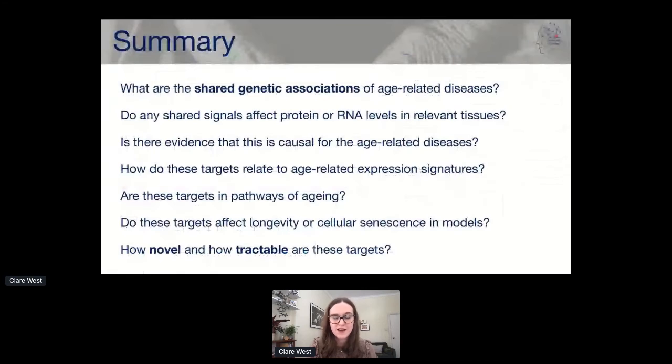So just to summarize, this is the process that we're taking. This is a summary of our approach. We are looking for shared genetic associations between different age-related diseases and traits. We're interested in whether they have an effect on protein or RNA expression in relevant tissues. We're looking for evidence that it's causal for these diseases in the same direction. We want to know how they relate to aging. So are they in an expression signature? Are they in a pathway of aging? Do they have an effect on longevity or cellular senescence? And finally, we're interested in how novel these targets are, how tractable they are, and whether any of them represent good therapeutic opportunities.